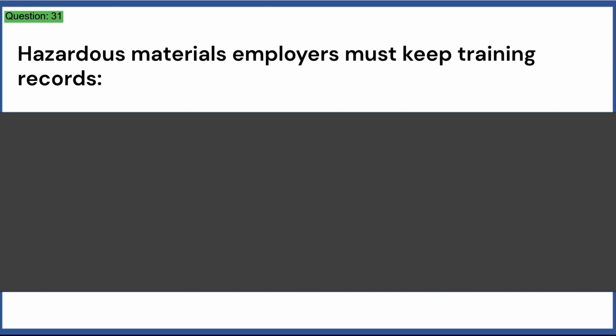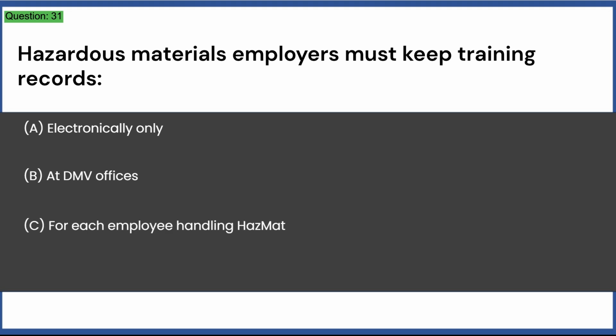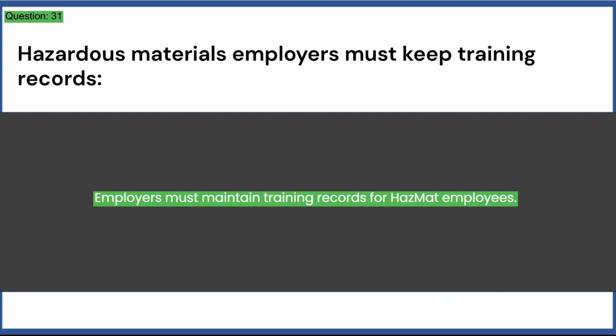Hazardous materials employers must keep training records. A. Electronically only. B. At DMV offices. C. For each employee handling hazmat. D. Only for CDL holders. Answer C. Employers must maintain training records for hazmat employees.